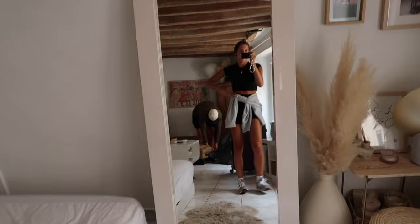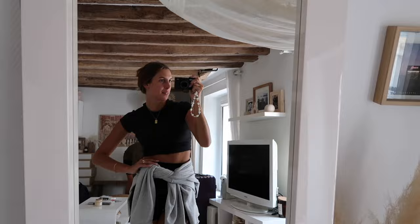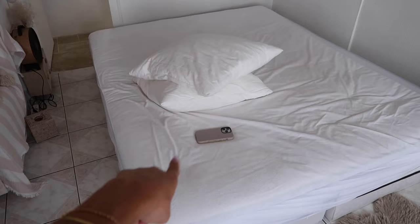I love these little windowsills. We have a TV and then another cute little corner. It's so funny, you can literally see into all of these people's homes. And then, oh, I didn't even realize, but we have a full-length mirror. Yay! I can take all my OOTD pictures in here. And then our bed is right here. We're still waiting on them to bring over our sheets. The bed will be made later.